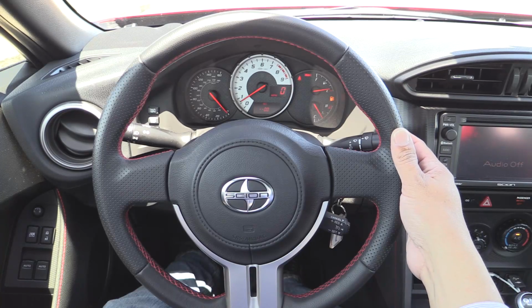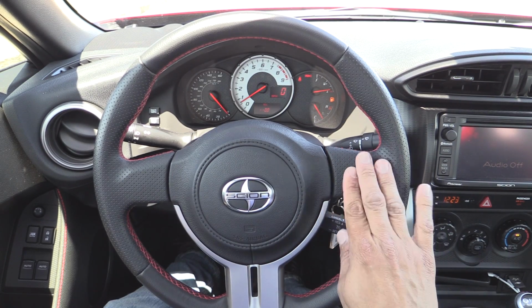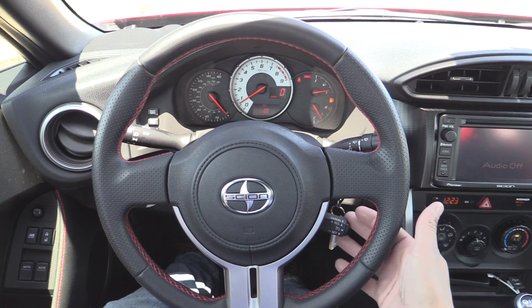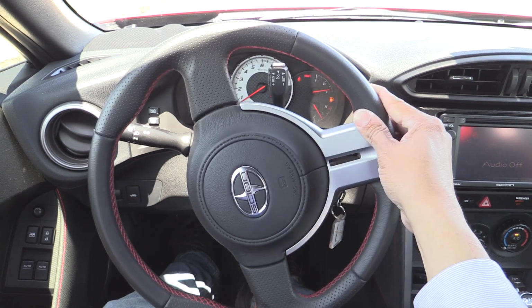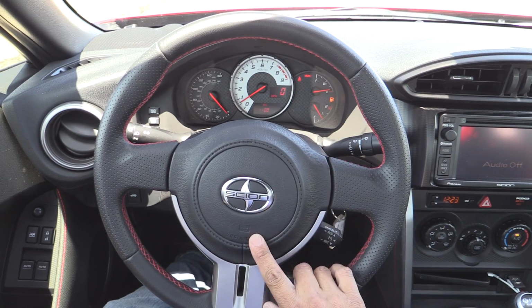In keeping with the sporting mission, this car has a very business-forward steering wheel, so you won't find any radio or cruise control buttons right on the steering wheel. You will have to reach across to the radio in order to change your track. We have the cruise control buttons right down here on a stalk. This is essentially the same steering wheel that you will find in the FR-S and the BRZ model, although the BRZ does change the colors around just a little bit.